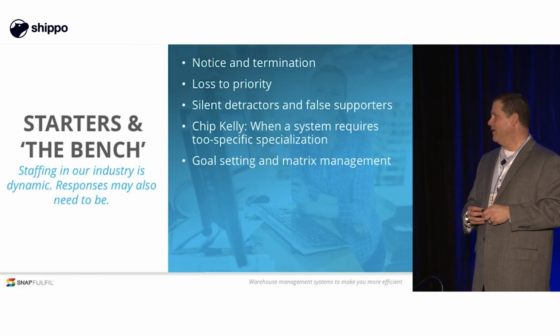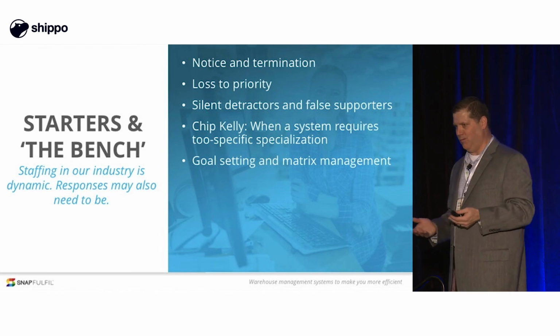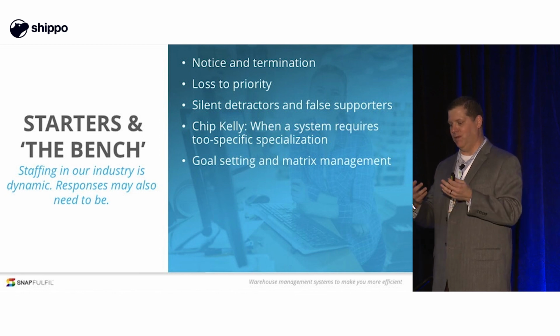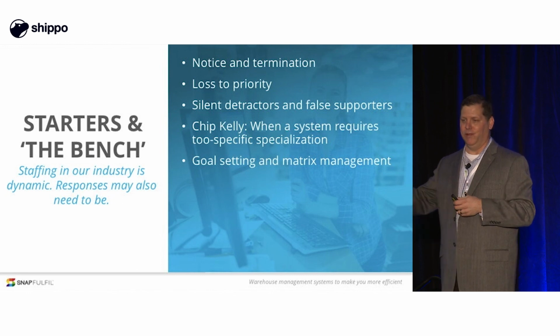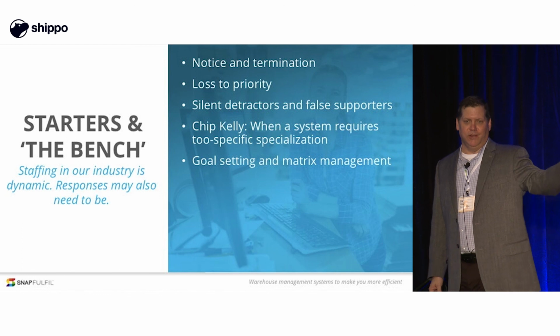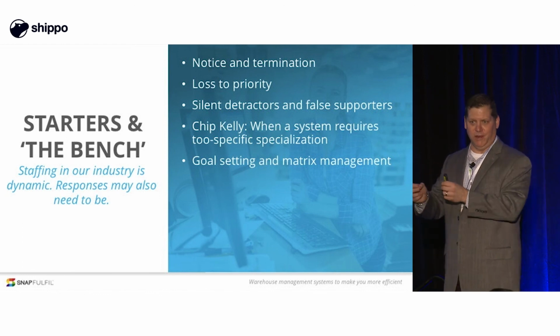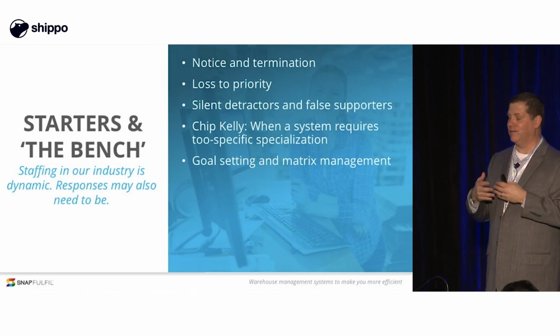This part's important, goal setting and matrix management, right? When I stand up a team that is independent of any other department, I'm building for myself the potential for conflict between the leaders of those teams, right? Between the receiving lead and your initiative lead for receiving, butting heads over where a resource needs to be at a given time.